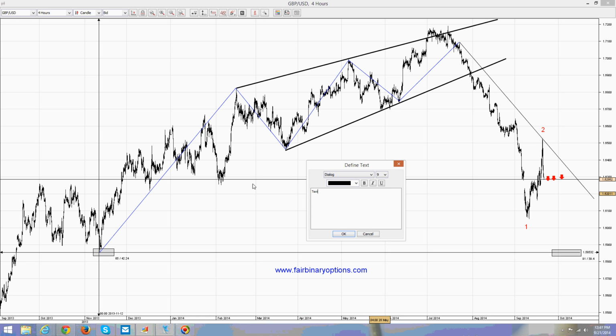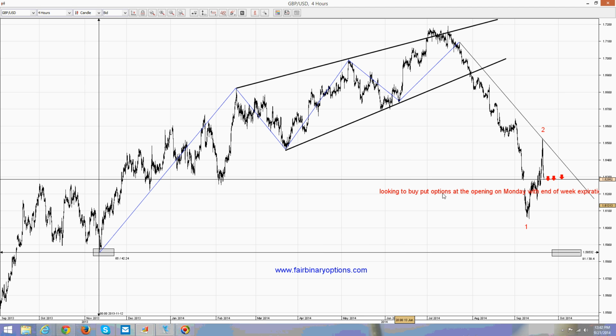So let's write here on the screen that actually the plan for the Great Britain pound US dollar is to buy put options. So looking to buy put options with end of week expiration date, and these put options to be bought at the opening on Monday with end of week expiration date, and that would be the plan or the trading plan for the Great Britain pound and the US dollar.